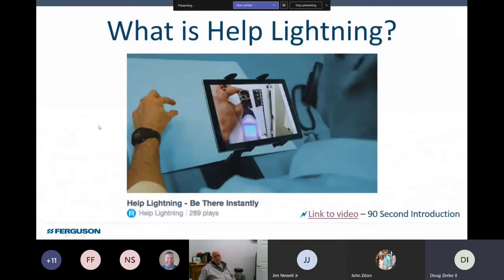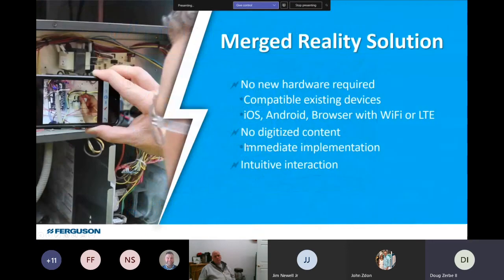Okay, so with Help Lightning, as you see, it really is a merged reality solution. The nice thing is that there is no hardware required. As we send out a help link to somebody, it's just over the internet. You don't have to download anything, and it just comes up. It is compatible with Apple, Android, and regular computers. As you log in, it's not storing any kind of digitalized content from your phone or anything like that.